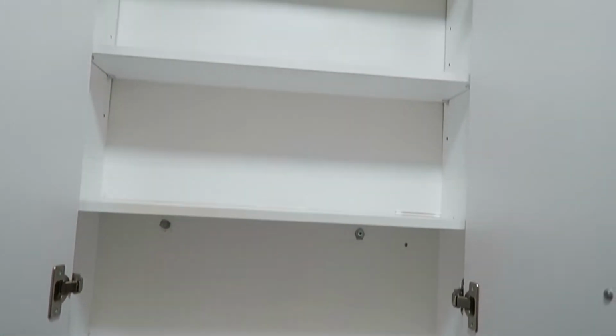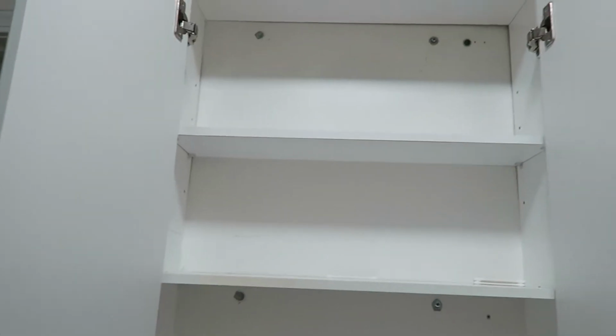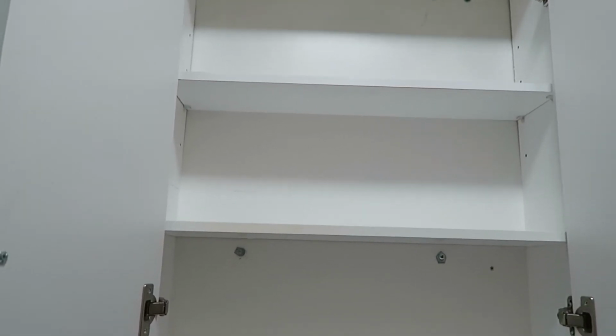Here is our medicine cabinet while it's completely empty. There are 3 shelves inside of it. This one has a little bit of a lip right here, and as you can see, it needs dusted out. I have not done this since we moved in. I have not taken everything out of here and reorganized it, and that's been 6 years.